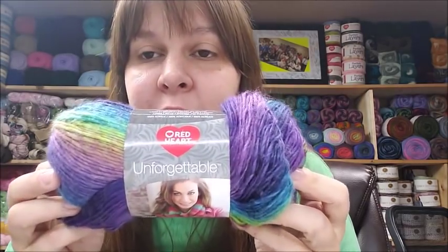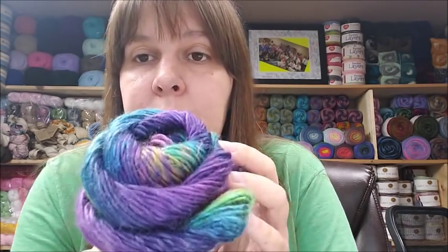Now, my all-time favorite yarn, number 1, it's always been number 1 since it came out, and I've never found another yarn ever to beat it. And most of you probably know this already. Red Heart Unforgettable. Favorite yarn ever. I love the shine on it. I love how it's the roving type of yarn. It does go from thick to thin, which I like in yarns. If you don't, you might want to stay away from it. If you've never tried this, you might like it.